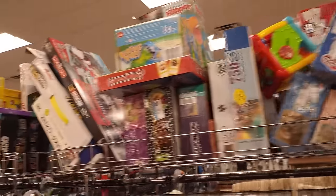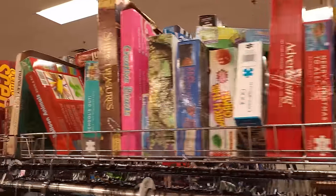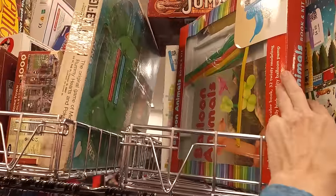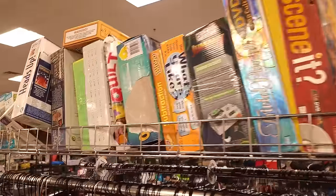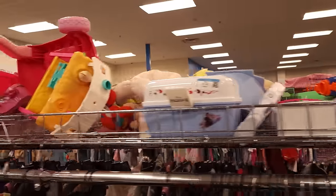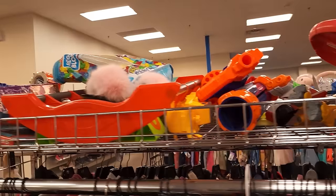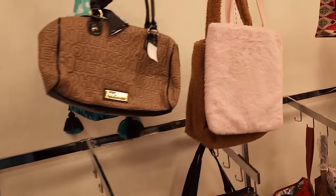All right, I am back to skimming some departments that I've been skipping for a while just because of the new listing and fulfillment service that I am using. I just have to find it and then someone else does all the work. So if I find something that is worth spending the money to have somebody else do it, I'm definitely going to pick it up. All right, let's look at the purses.